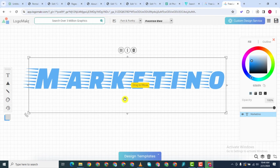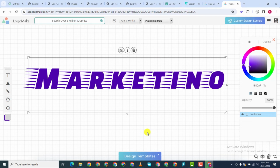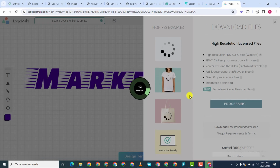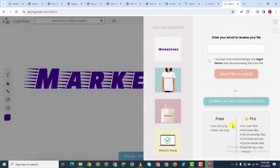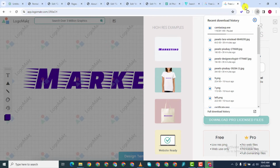Let me see this. Yeah, I think I will use this one, Marketino, and then I want to paste the hex code here. So there you have it, Marketino. I'll go ahead and save logo and download low resolution PNG file. Download low resolution. Has it downloaded?